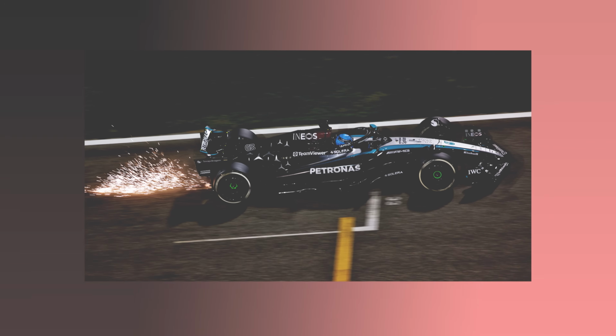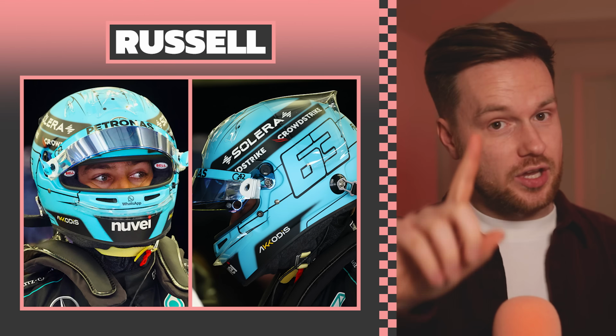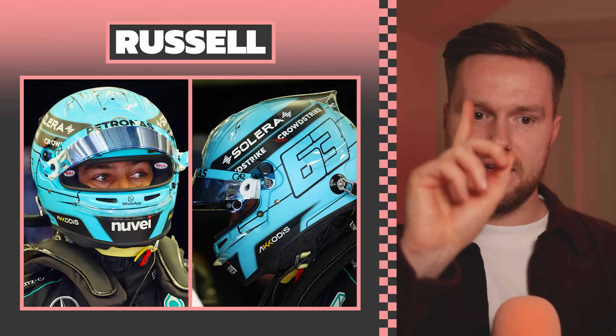It's not quite the Patronus, it's not so greeny as the Patronus kind of teal. It is more this kind of icy bright blue. He's not the only driver with an icy bright blue helmet either, but I think George's is very, very nice. That's a small bang for me.